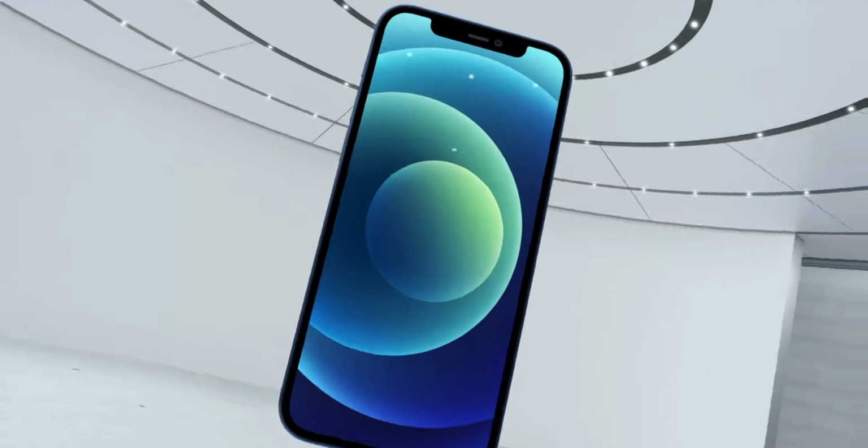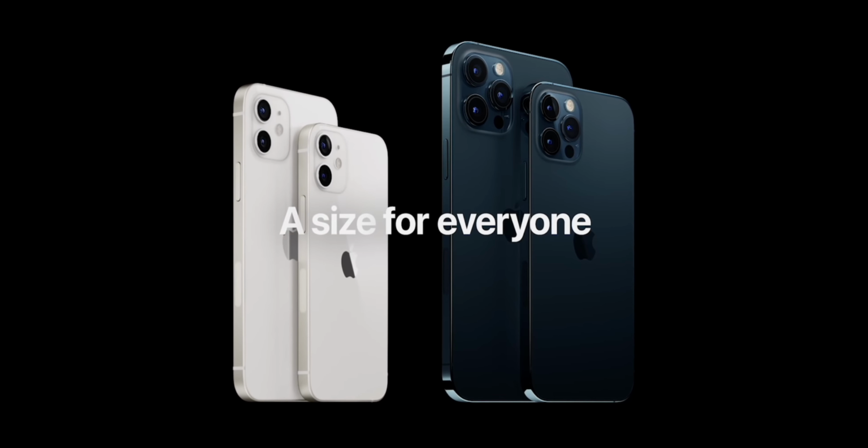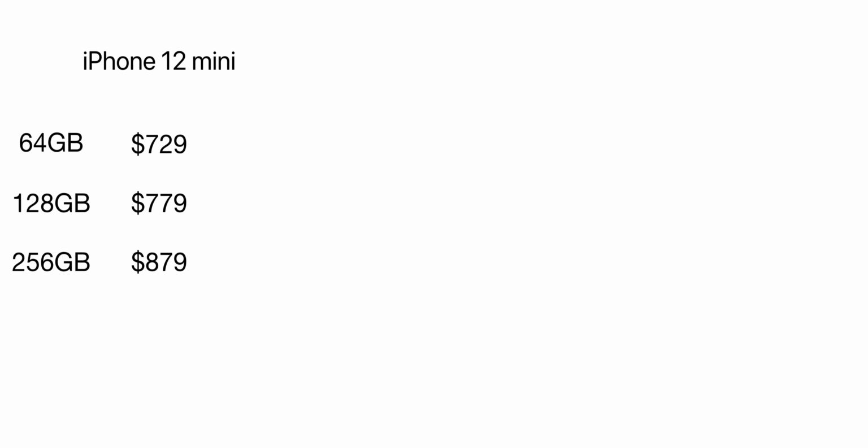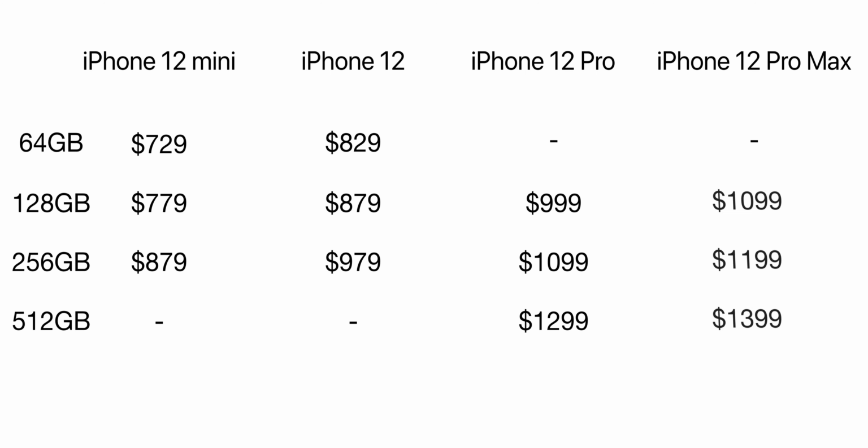Okay, probably the most important difference is price for most people, and it's a little different this year. iPhone 12 mini starts at $729 US for 64 gigs of storage, $779 for 128 and $879 for 256 gigs of storage. And it's $100 more for the regular iPhone 12. iPhone 12 Pro starts at $999 US for 128 gigs of storage, $1099 for 256 and $1299 for 512. And again, $100 more for the 12 Pro Max.